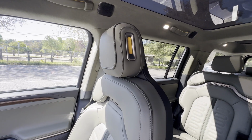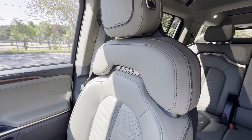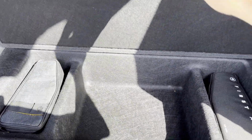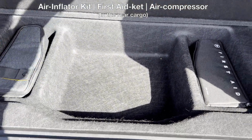All the seats are very unique in the Rivian, with a huge shoulder section cushion, fabric insert and perforated upholstery, with the Rivian logo neatly tucked between. The rear cargo with its split hatch seems useful in preventing things from falling with the tailgate closed, even when dropping things in with the hatch open.